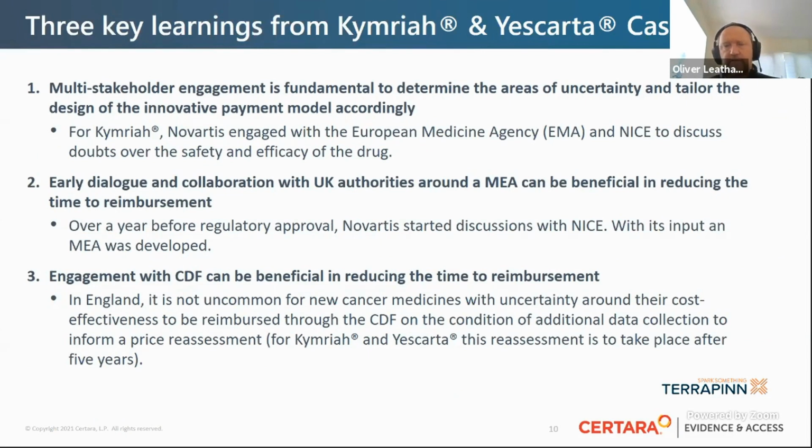There's three key learnings, I think, from these examples. The first is the multiple stakeholder engagement, working with, in this case, the EMA, NICE, and the Cancer Drug Fund. Early dialogue and collaboration with these authorities around managed entry agreements and trying to find the right fit for the product that achieves that value demonstration that's necessary, but also backs the product's performance in the real world. And then ensuring, for example, through engagement with the Cancer Drug Fund, that funding is in place and ready to go once the products are launched.